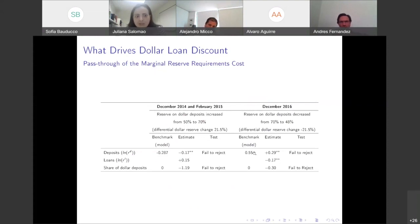So we should see that deposits drop 0.28 when it goes from 50 to 70, the differential increase in the reserve requirement of 20. And when it goes from 70 back to 48, it should have increased about 55. And what we observe are regression results that yield, especially for the first episode, changes in the rates that are statistically indistinguishable from this benchmark. These results are consistent with a highly inelastic demand for dollar savings.